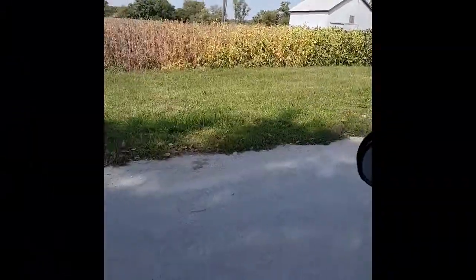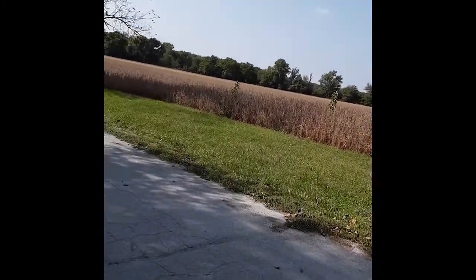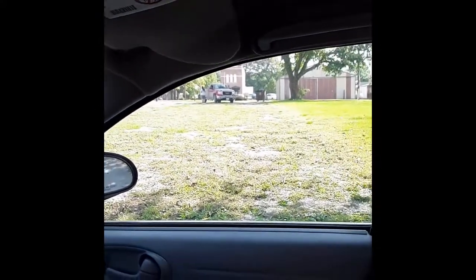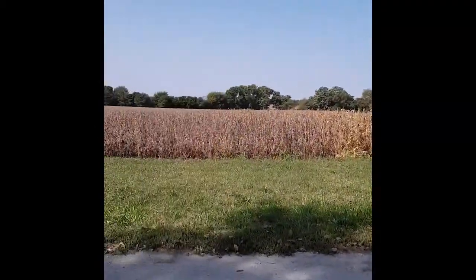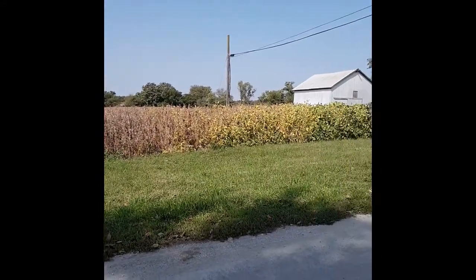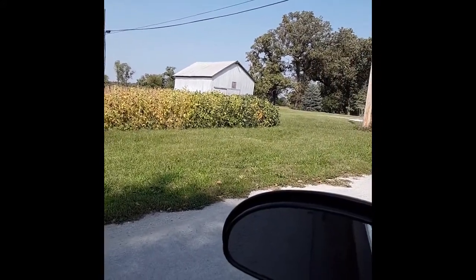By the way, let me show you this. This is how out in the country we are. This is what's all around me while I'm sitting in my car waiting for my turn at the food pantry. See all that? And this is this little teeny town. There's like just a few buildings over there. But yeah, look at that. All the pretty fields. I think those are soybean fields. Turning yellow now and brown. We're out in the middle of nowhere in this little bitty town.